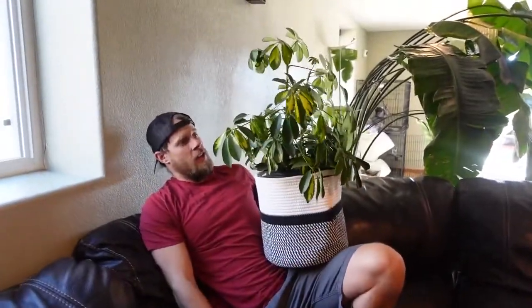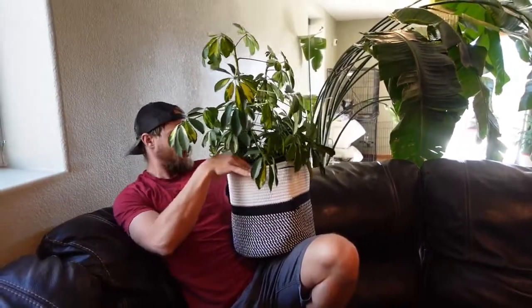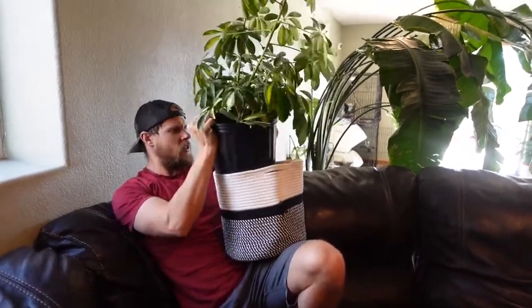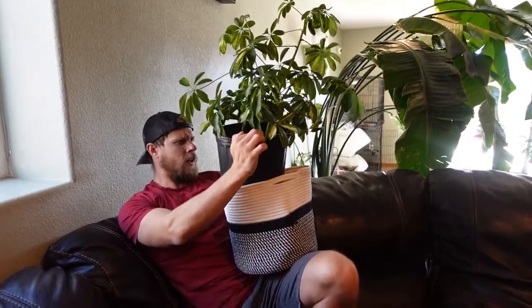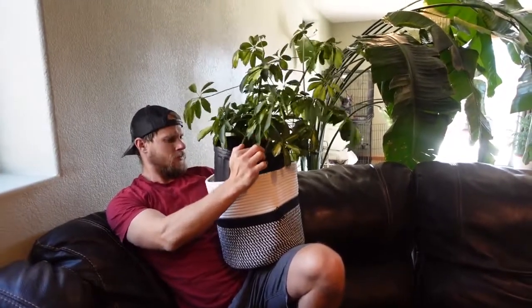This is a green tropical type plant. I think it's an umbrella tree? It's a type of an umbrella plant, yeah. I think we got this at Home Depot? Yeah. Home Depot has a decent selection of plants. It is a gold capella, also known as a variegated.